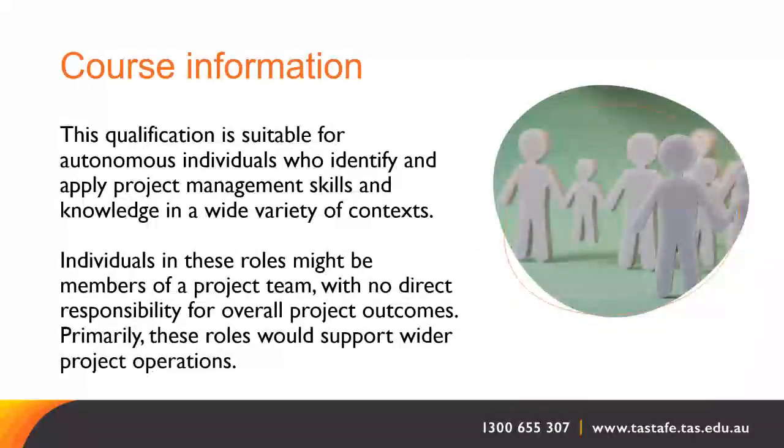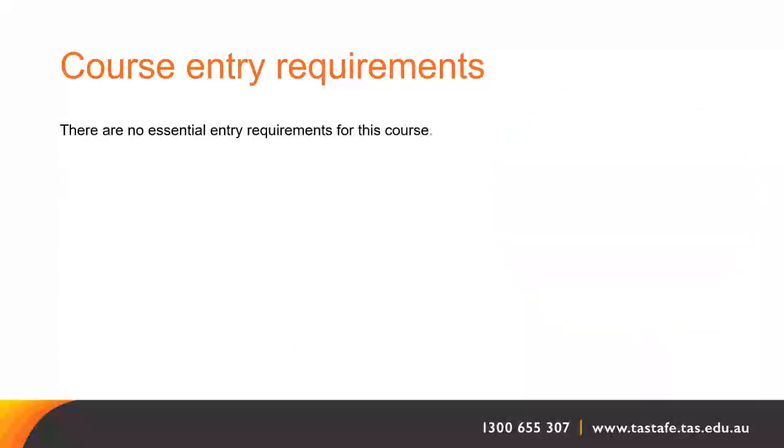This qualification is suitable for autonomous individuals who identify and apply project management skills and knowledge in a wide variety of contexts. Individuals in these roles might be members of a project team with no direct responsibilities for overall project outcomes. Primarily, these roles would support wider project operations.